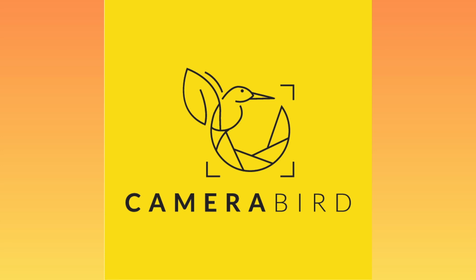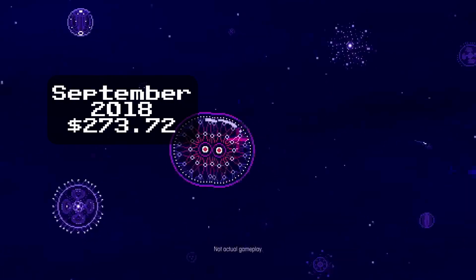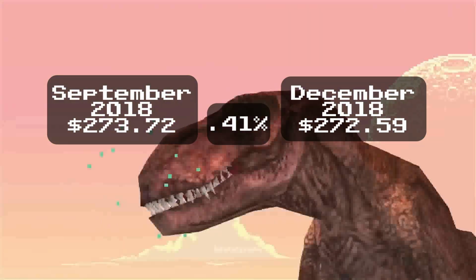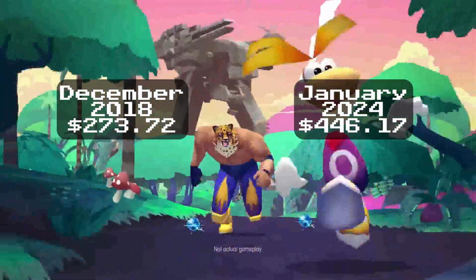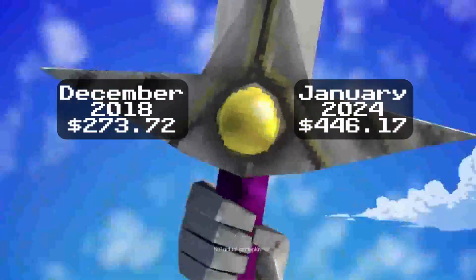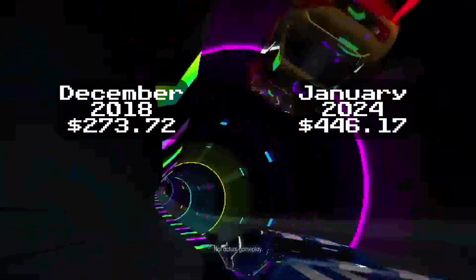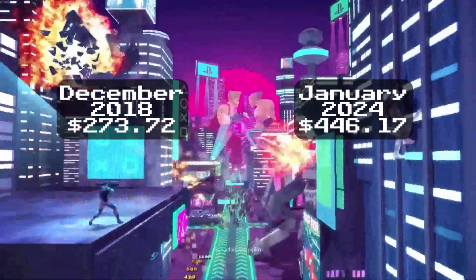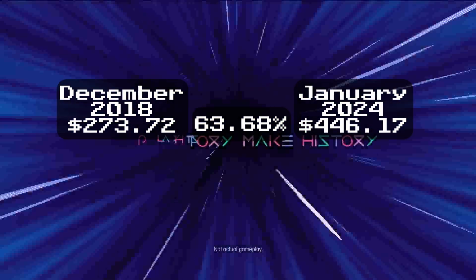For the Classic games, from the month of announcement, September 2018, to December 2018, the month of launch, the price dropped 0.41%. From the launch in December 2018 to today, January 2024, 6 years after the console came out, the total price of all the games included on the console went from being purchasable for $253.72 to $446.17, growing 63.68% over the 6 years.